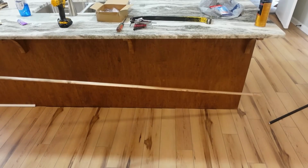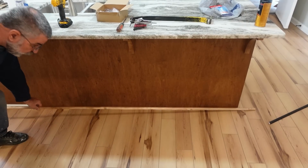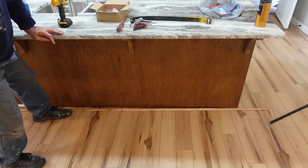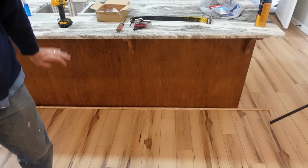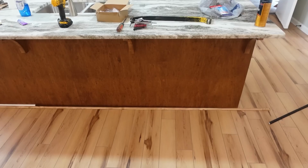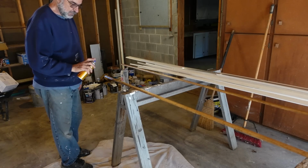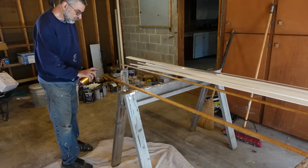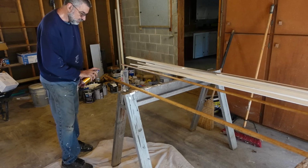So here's the color of the stained wood. It matches the floor almost exactly. So I'm really glad we took the time to buy the extra stuff and stain it. This color is Minwax Special Walnut. And this is satin polyurethane. I'll probably do 2 coats of this.